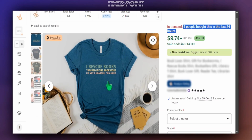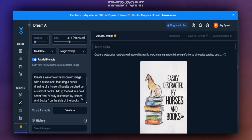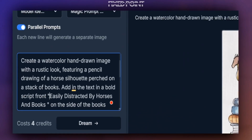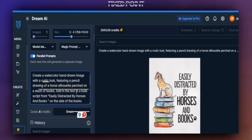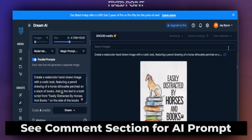Now, another popular phrase we said that we were going to do as well is to take this phrase, I rescue books, and something else here. And so we can actually go back in my designs and go into the prompt that we have. And the only thing I'm going to do with this is just simply change the actual text here where it says easily distracted horses and books, and put in that popular phrase where we said I rescue books.